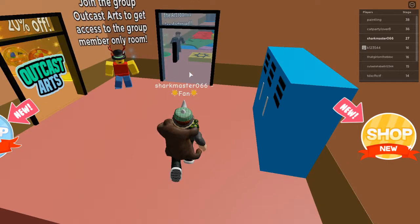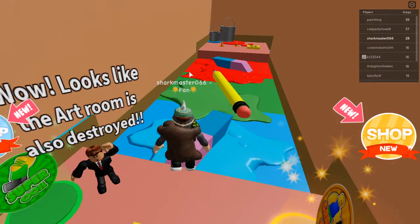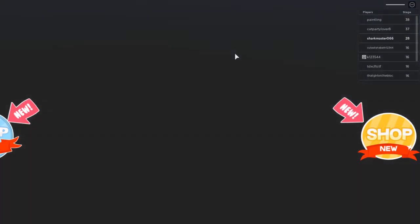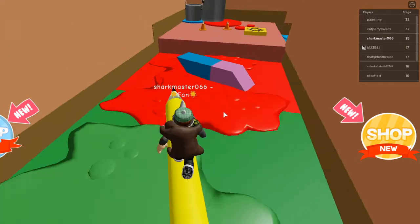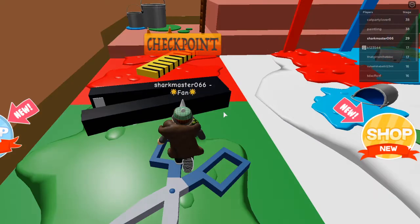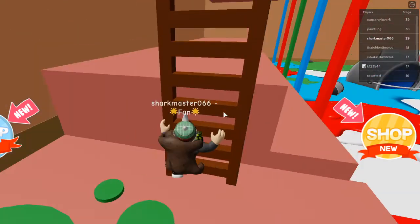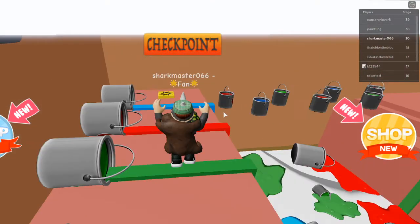Locker, book. Wow, looks like the art room is also destroyed. Yeah, it is. Paint is all over the place. Pencils are dropped. Pictures are probably broken. There's paint buckets, traffic cones I guess, scissors, rulers, staplers, more rulers, more paint buckets, erasers and stuff, and just a lot of paint. Gotta avoid these paint buckets.